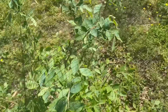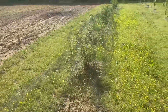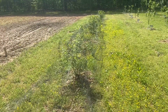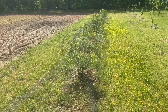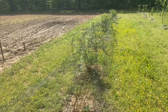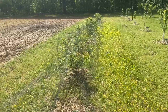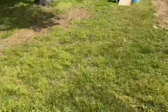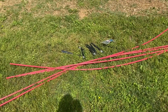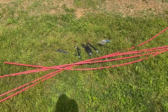But I really didn't like how it was weighting down the bush, so I'm going to build a little trellis, type of a trellis is maybe a bad word. I'm going to build a hoop system over top of it so that the netting will safely rest on the hoops and not smash the plants. So I went to the hardware store yesterday and I bought some tubing and some ground stakes, and I have absolutely no idea if this is going to work, but we're going to give it a try.